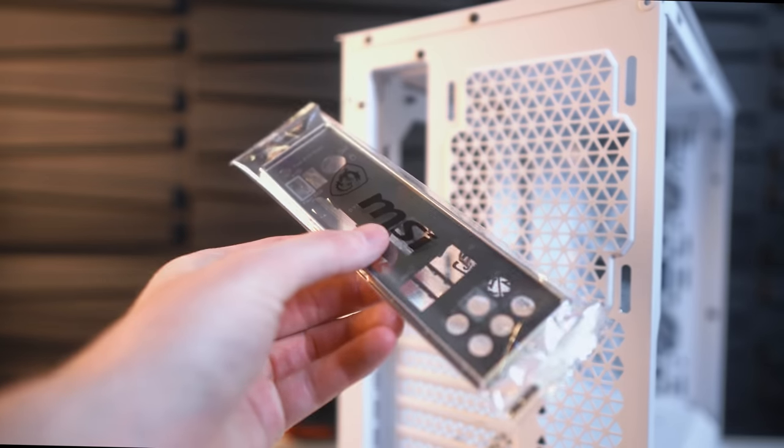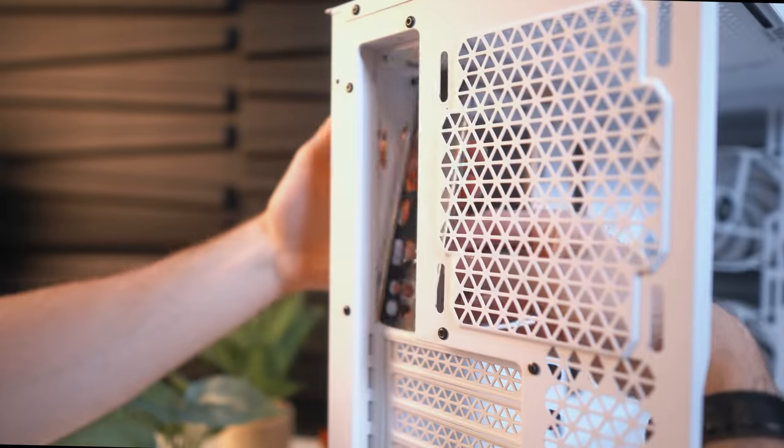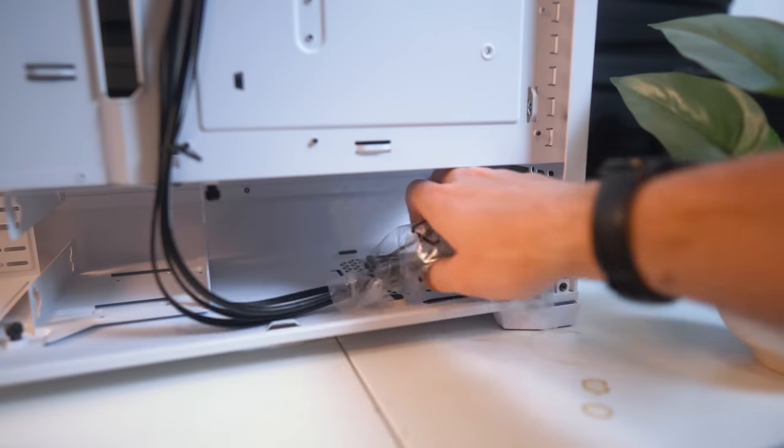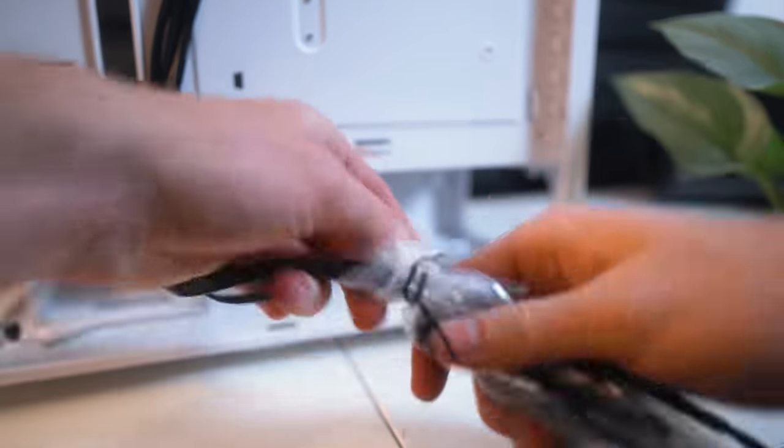Now let's install the IO shield. This is that metal piece that came in the motherboard box. Now with the IO shield, all you really have to do is apply even pressure on all four sides until it clicks into place. Now before we install the motherboard, we have to retrieve the proper screws, which can be found in the power supply bay.